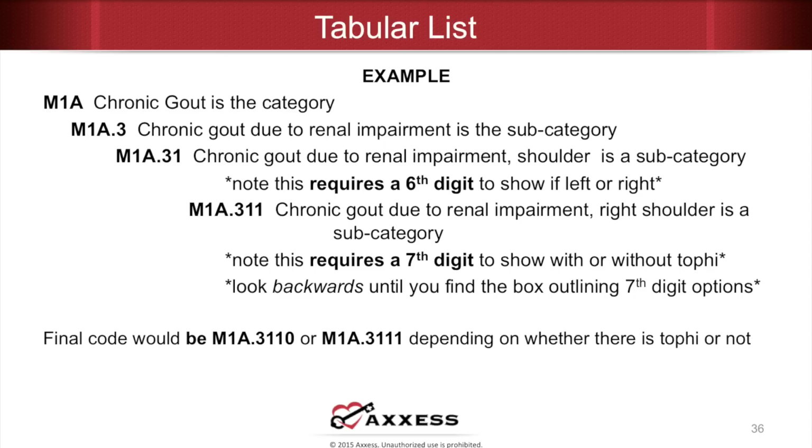So your final character would have to be either M1A3110 or M1A3111, depending on if it's the right or left shoulder and if there's tophi or not. So when you have to add a sixth and seventh character, like in this case, we not only had to add a sixth character, we chose M1A.311 for our sixth character to show it's the right shoulder.